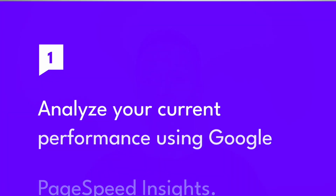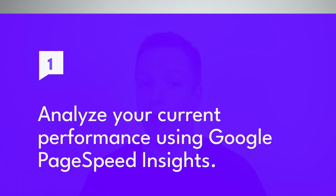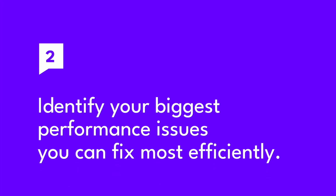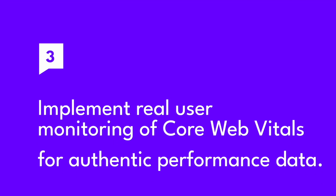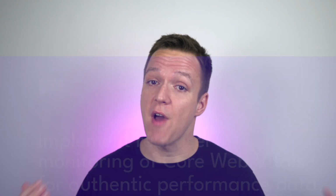Here's my 3-step approach to start improving your site's performance today. First, analyze your current performance using Google PageSpeed Insights across both mobile and desktop. This gives you a baseline. Second, identify your biggest performance issues and determine which ones you can fix the most efficiently. And third, implement real user monitoring of Core Web Vitals to gather authentic performance data from your actual customers. This lets you make targeted improvements where they matter most.